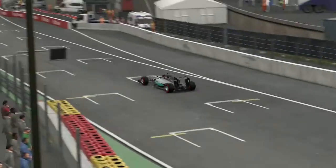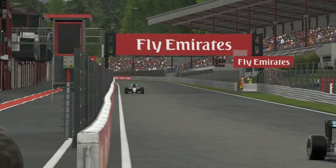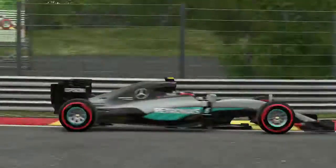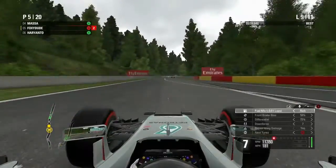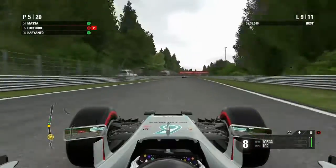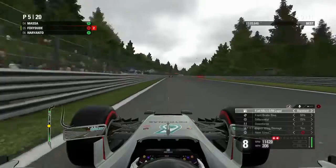Now, coming out of the pits then, this is crucial. Did this strategy change work? Have we gone onto the super soft tyres too early, or have the intermediate drivers stayed out too long on the intermediate tyres? And will my dry tyres give me enough of an advantage to really go at these drivers who are on the inters? So we're going to find out now.